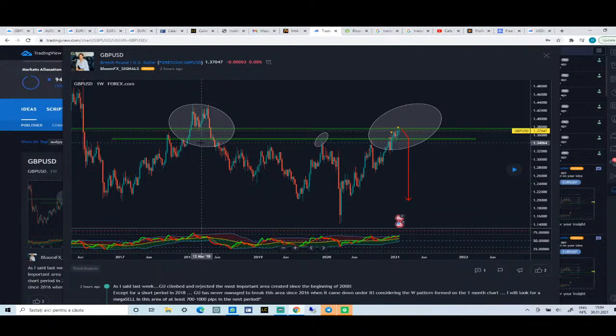However, a close even for 1 day over 1.37800, okay, will make me think about a buy until the area of 1.45, okay?